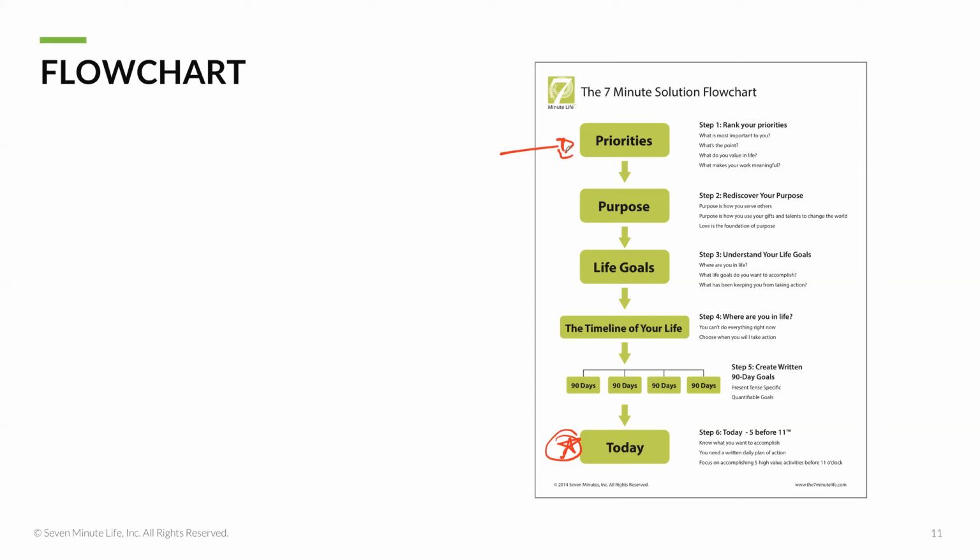And so the next thing we're going to talk about is how do you discover your priorities? Not just that we know we need them, but what's important to you? What's the point of life?